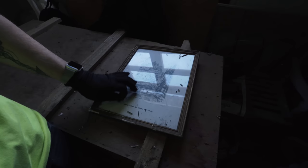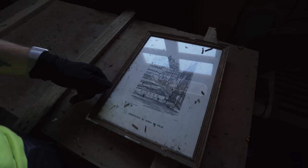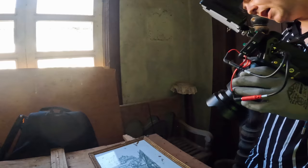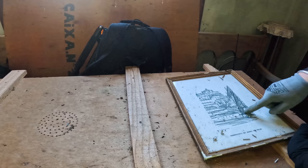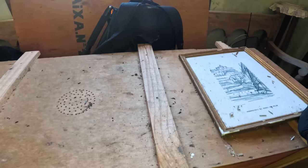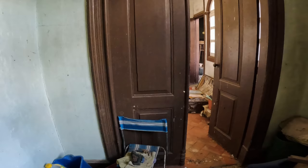Damn. Little frame over here. Yeah. Aspectiva da Serra do Pilar. Don't know where it is. Probably nearby. Yeah, could be. Actually, it looks like Porto with the bridge. You don't think so? The bridge of Porto? Yeah, it actually looks like Porto. City in the north of Portugal. All right. Well, I would say just let's walk on.